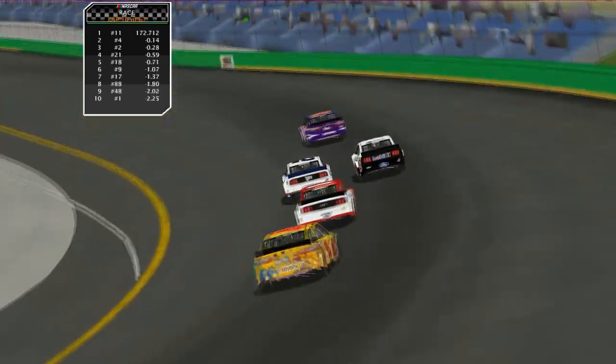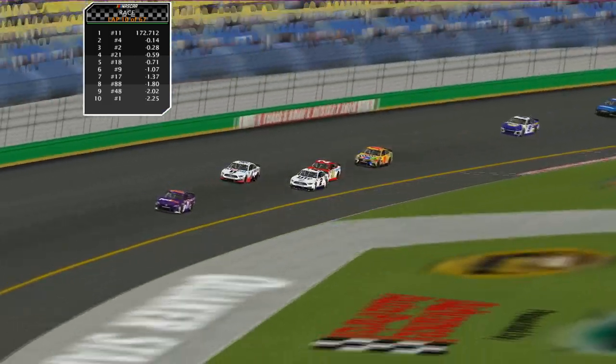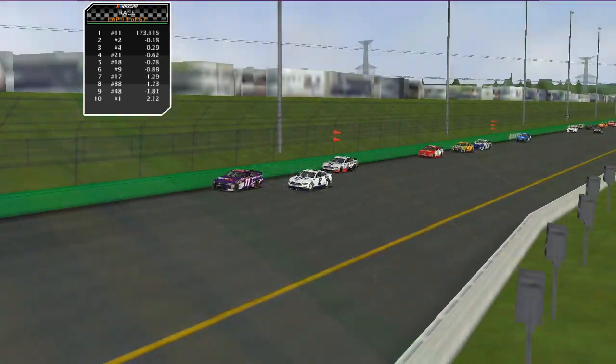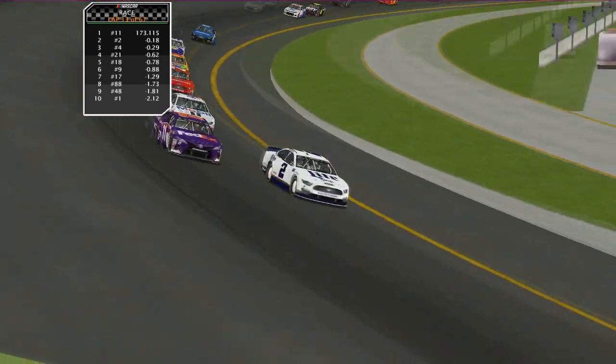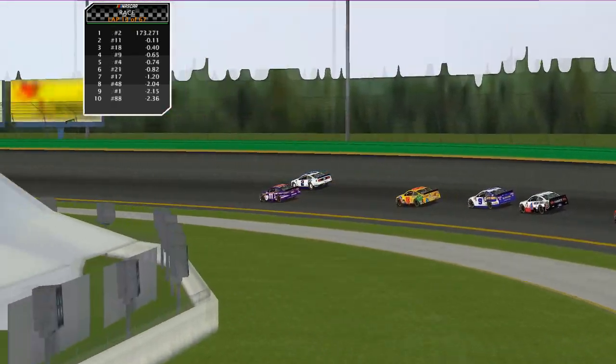Kevin Harvick, Brad Keselowski racing here. Harvick looking to get into second and chase down the 11 car, which he could have the speed to do it. DiBenedetto looks to capitalize on these 2 being slower, racing in front of him. But Harvick couldn't complete the pass, and Brad Keselowski would get a run on Denny Hamlin down the back that would turn into a pass for the lead as he clears himself off of turn 4.